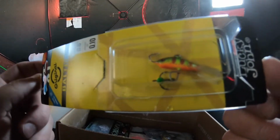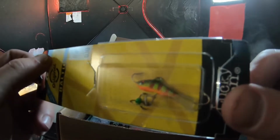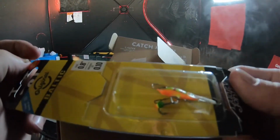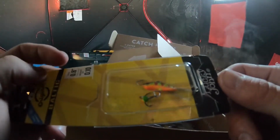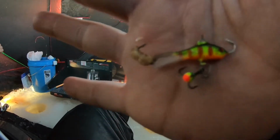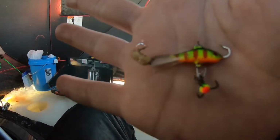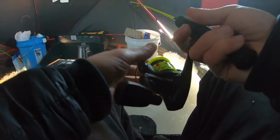Alright, I am pretty excited for this bait, guys. The old Lucky John Baltic. This thing looks awesome, so I'm gonna drop this in. I think I might tip this guy with a little wax worm, because these are basically made for tipping. But yeah, I'm gonna get this on and drop it in. Okay, I've got my tail hook tipped with a wax worm now. I think the tail hook will probably affect the action the least, so that's why I went with that one. Gonna drop this back in there now, and hopefully we get another quick hookup.